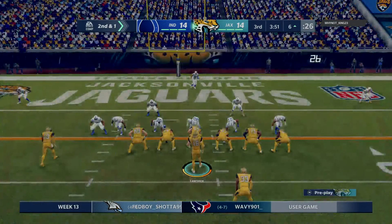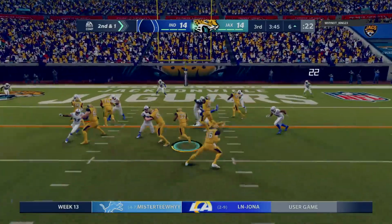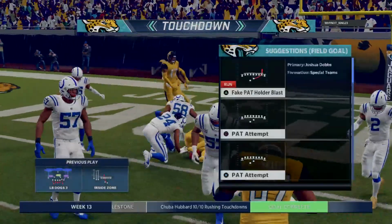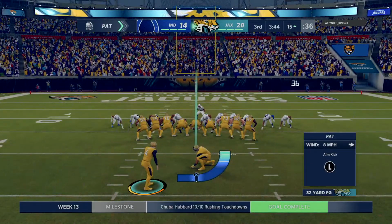Yeah, better against man than zone, or? Better against man, because now you're running away from someone and you're not running into a defensive player. And he takes it in. Touchdown, Jacksonville. A great play there with his 16th touchdown of the year.